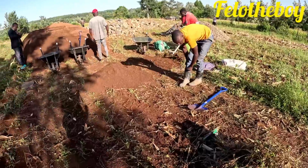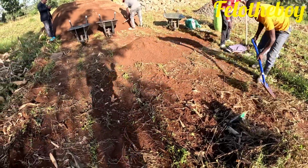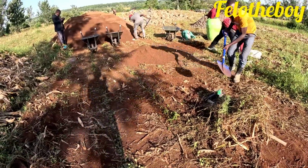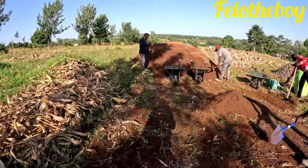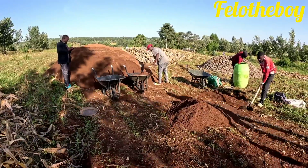So the cement is being organized also, they'll bring it. Here, they're trying to do some clearing so that they can get a place to mix the mortar. So the wheelbarrow has already started, the work here. Now, how do you see? Two, three wheelbarrows will be enough.